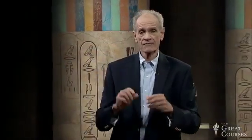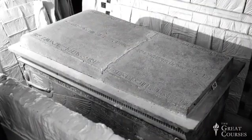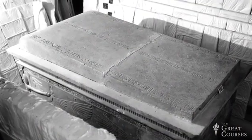This mirror was used during Tutankhamun's life. There's nothing funerary about the inscription. Tut isn't referred to as the Osiris or anything like that. This was an inscription intended to be seen by the living. But now, let's look at something never intended to be seen by the living, the lid of Tutankhamun's sarcophagus.